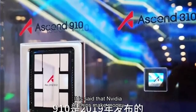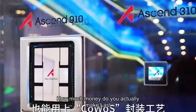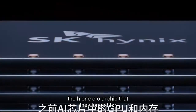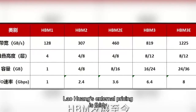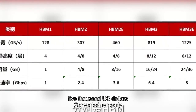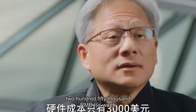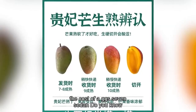It is said that NVIDIA AI chips make money. How much money do you actually make? Last year, domestic companies couldn't even afford the H100 AI chip that they longed for. Lao Huang's external pricing is $35,000, converted to nearly 250,000 RMB. It's worth the cost of a GG7 sedan.